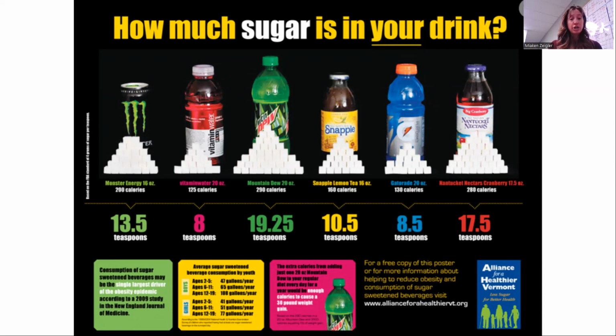Maybe the Vitamin Water is a healthier choice. Maybe the Snapple iced tea is a healthier choice. The Gatorade, right? We're told, according to the commercials, that this is what athletes should use to maintain performance and stay hydrated, or even this cranberry juice. But when we look at just the sugar alone and how much is contained within that one drink: 13 and a half teaspoons for the Monster, 8 teaspoons for the Vitamin Water, 19 and a quarter for the Mountain Dew, 10 and a half teaspoons for the Snapple.